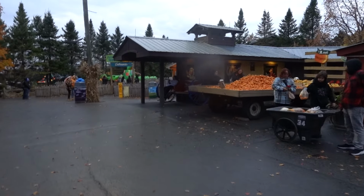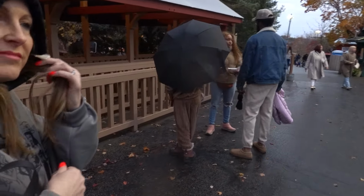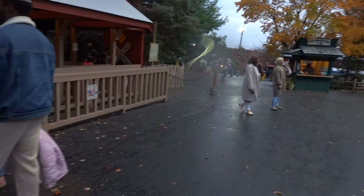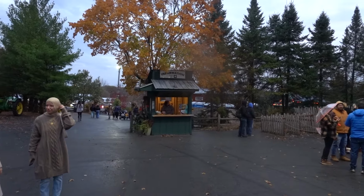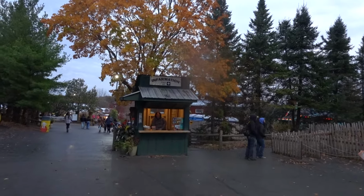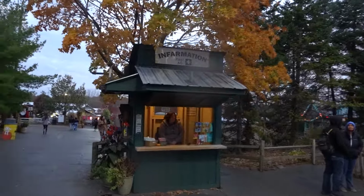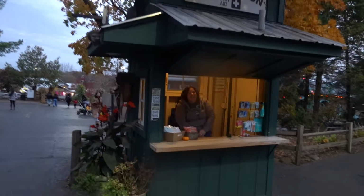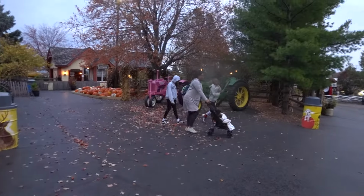All right, we're trying to cover. Is it called Bengtson's? Yes. Okay, I got that right? I think so. Look at that sign right there where it says first aid. It says information. You see it? That's cute. Yeah, I know. Information. And they have like ointments. That is very cute.